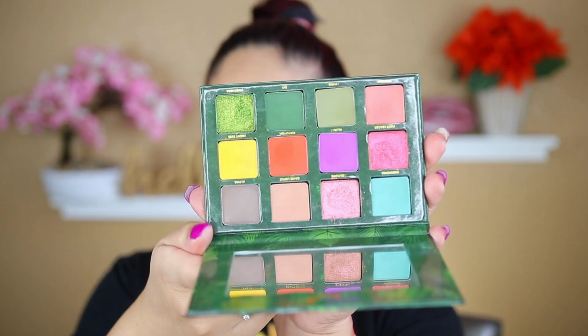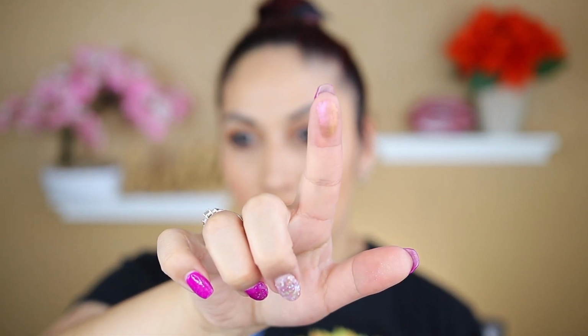I love the formula, and this packaging is super heavy too, but look how beautiful this color scheme is. This formula is super nice. Also, the shimmers in here are amazing. The mattes do have some kickback, but I feel like the shimmers and the mattes are standouts from the brand. Ooh, look at this one. This is like a pinky kind of gold kind of color. Can you guys see that reflection?